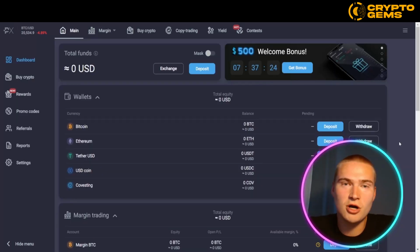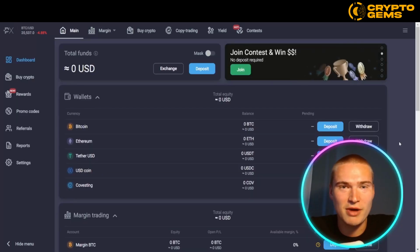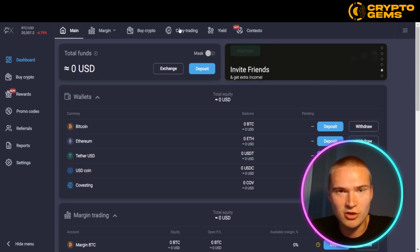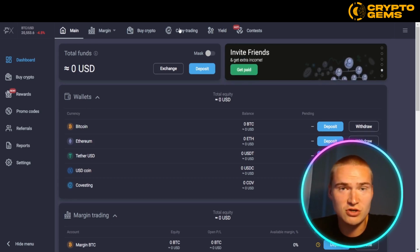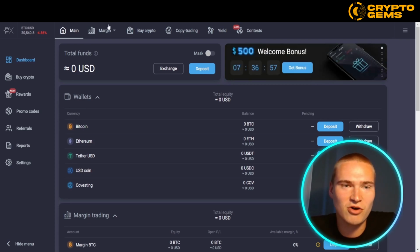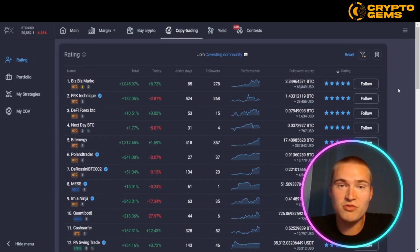Then I also wanted to talk about, I think, an amazing feature on PrimeXBT, which not a lot of exchanges have, and that is copy trading. So copy trading allows you to actually follow the strategy and the trading of certified traders very easily. You can just follow them here, right here on PrimeXBT with the funds in your wallet. So what you would like to do is, first of all, you go to the top menu again and press copy trading. So once you've pressed copy trading, you're getting to the co-vesting module. Co-vesting is used by PrimeXBT to actually allow the copy trading.